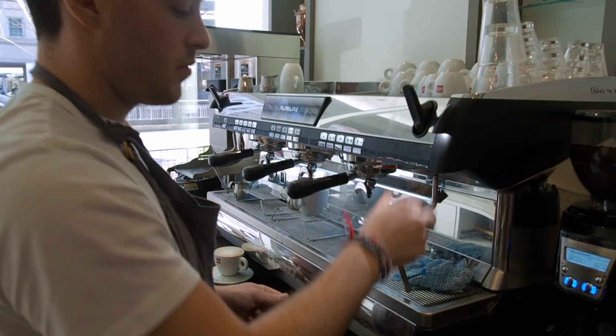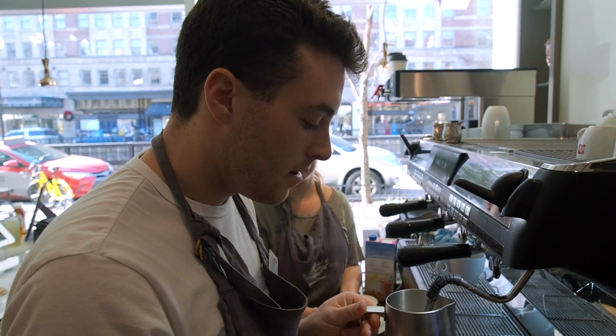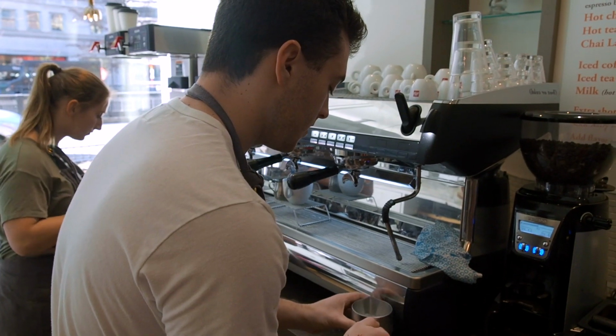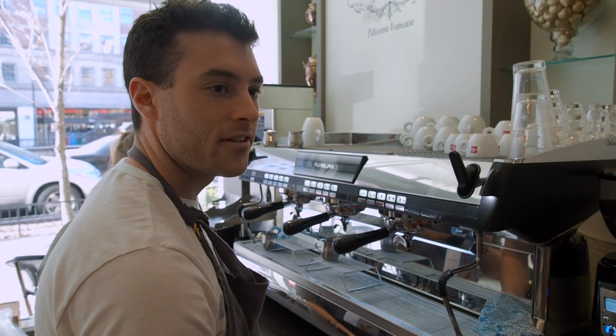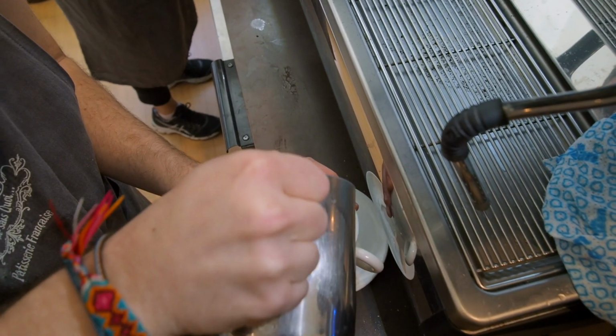So you always prime it before you do the coffee. And with the milk, it's really important that you don't get a lot of bubbles, especially for the lattes. We'll try and do a nice design on top as well. How long have you been making coffee? I've been making coffee for a little over a year now. A little over a year? Yeah, I've been working here a little over a year, since last November.